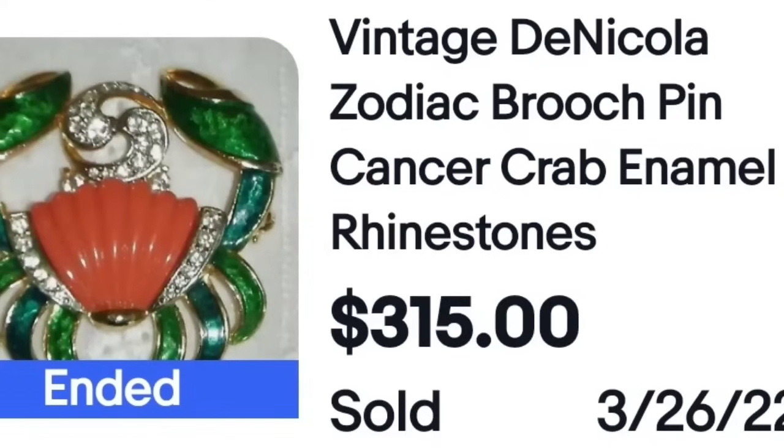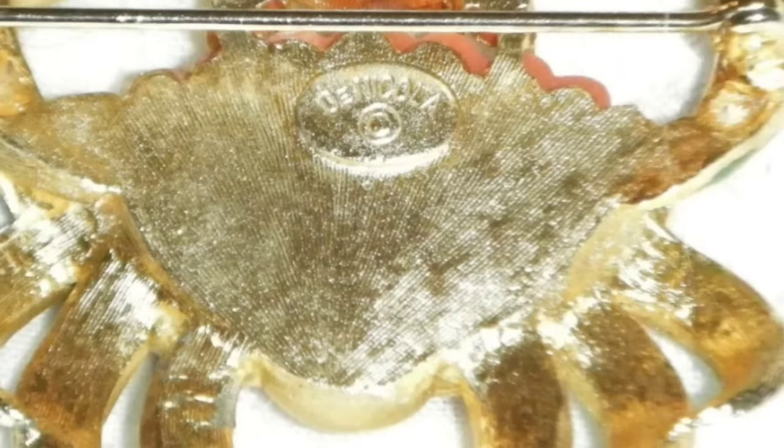So this is a Nicola, which I'm not familiar with that brand, but it's a crab brooch. And this one, they put Cancer crab enamel rhinestones. Again, with my crab brooches, Cancer was something I use because if people are searching for a zodiac symbol, crabs are for Cancer. Zodiac symbol. I think that's an important keyword. Here on the back, you can see clearly underneath the pin, it does say D Nicola, so this would have been very, very easy to identify.